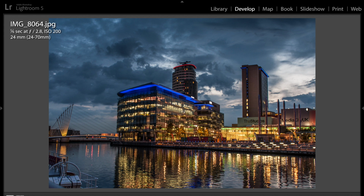Now, I'm not saying it's going to be better. It might not be as good as this, but I always do both, and then I decide later when I see them on my computer which one I prefer. And it gives you a wider range of shots to get an idea of how you like the shot. So I'd like you to try that in the future.